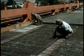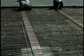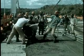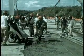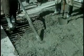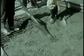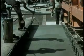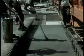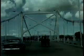Concrete reinforcing bars are installed. Concrete is poured for the roadway. The concrete is vibrated to make it properly flow into the bridge flooring. It is smoothed, brushed, and wetted for proper curing. The bridge is ready.